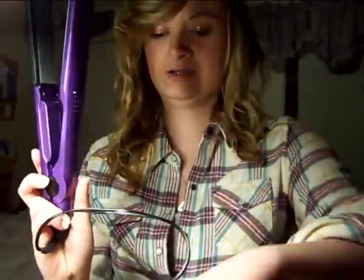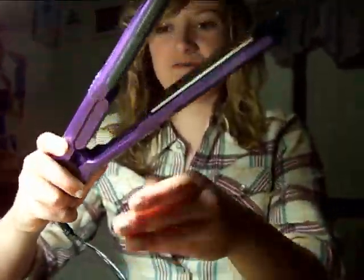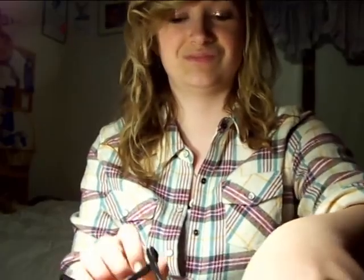The cord is pretty short. I don't know. It's really not helpful. The one on the Chi is a lot longer. It doesn't heat up very high. It does have heat settings, which the Chi does not, but even on high, your hair doesn't get straight, doesn't stay straight. It takes a longer time to heat up, and it's just not something I'd recommend.